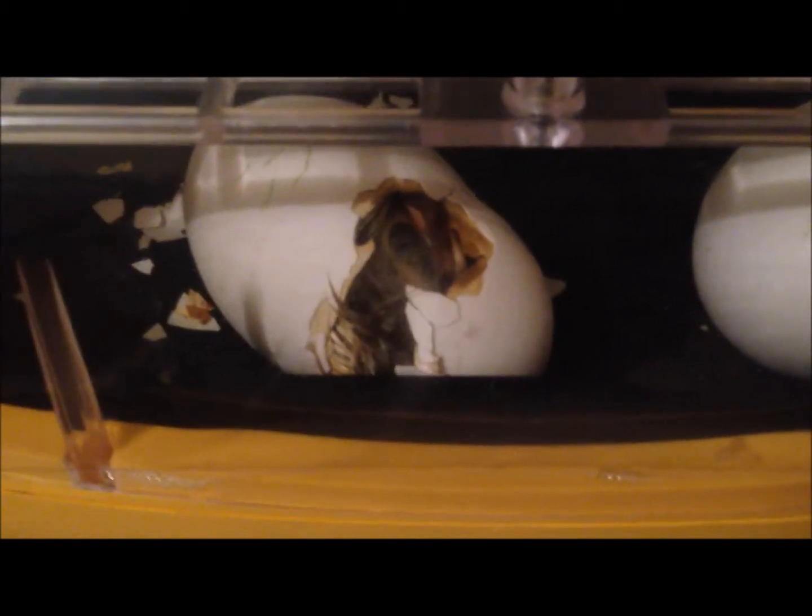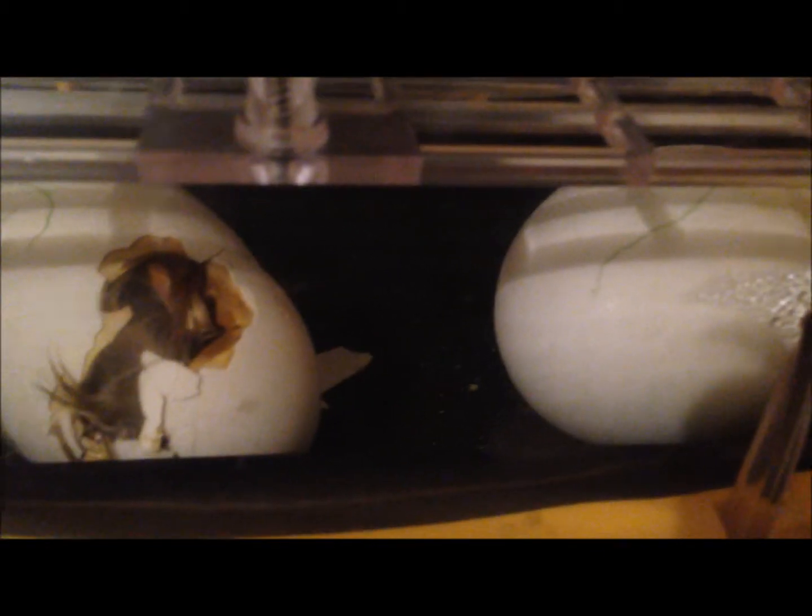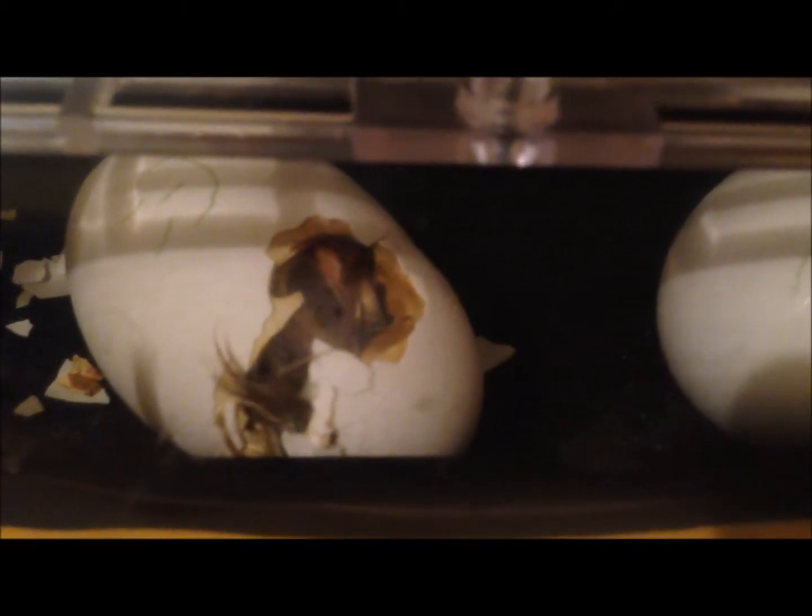Now, once it hatches, I'll put it in with Levi the duck in the brooder, which has food and water and warmth. Look at that. Holy moly. I've never seen this before. This is really cool. It's gonna be a long video. Almost out now. Look at that. Sweet baby. The other one hasn't even pipped yet. Hasn't even made a hole yet. Listen to those noises.